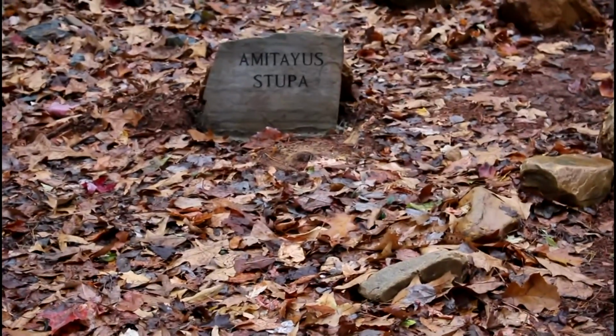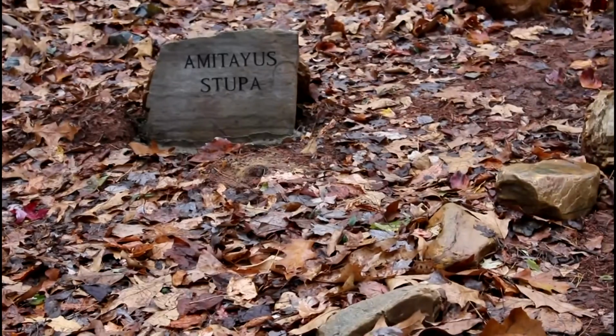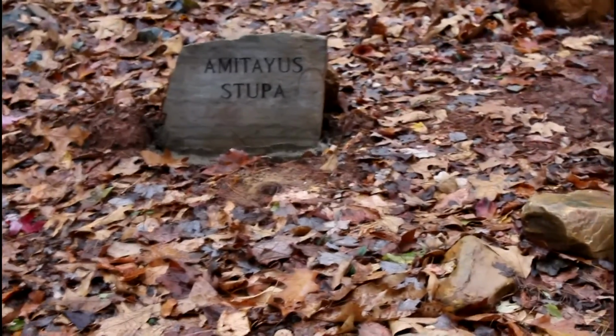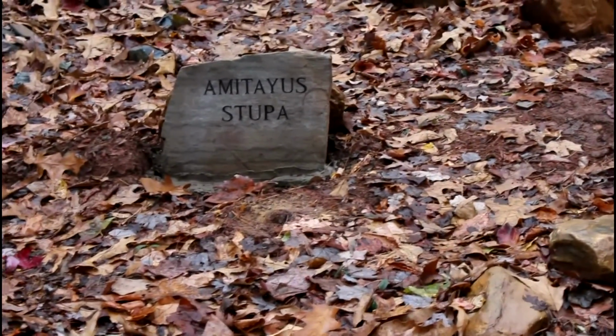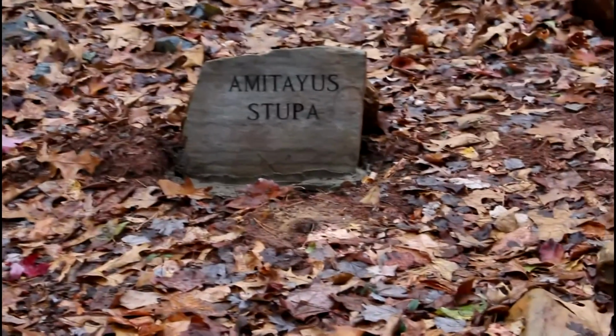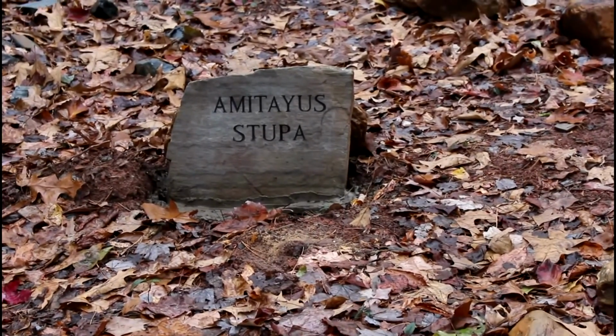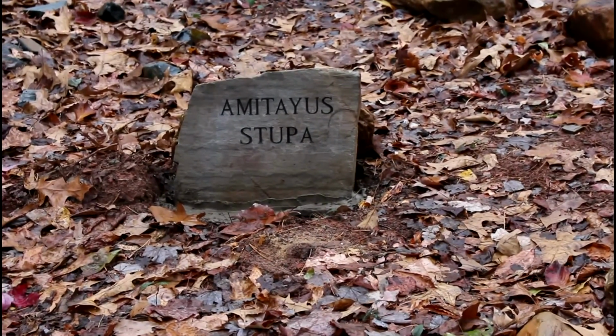Chapter 16 of the Lotus Sutra teaches of the eternal life of the Buddha. He is always with us in this world to serve as a source of support, to serve as a teacher, eternally, forever.